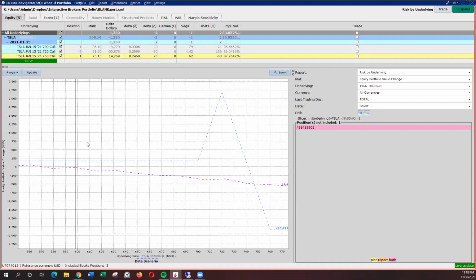So the ideal scenario, it's a neutral to slightly bearish trade. We've got slightly negative delta here, -2 delta, -1300 delta dollars. So roughly equivalent to being short 2 shares of Tesla. And ideally, we'd just like Tesla to remain where it is and not go up by too much. But we've also got this potential profit zone up here between about 700 and 740. We just don't want the stock to get up there too quickly.